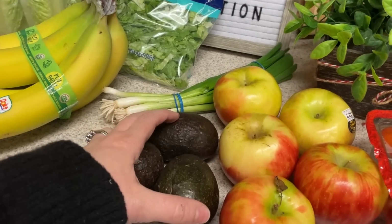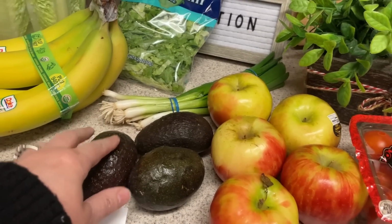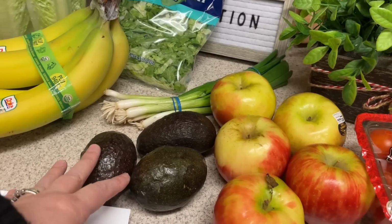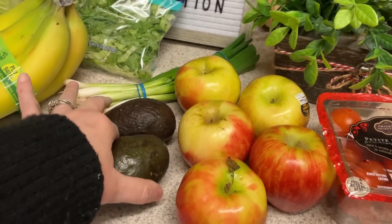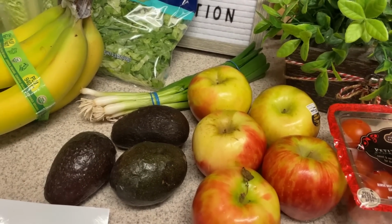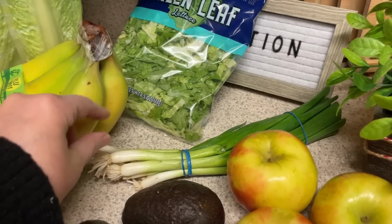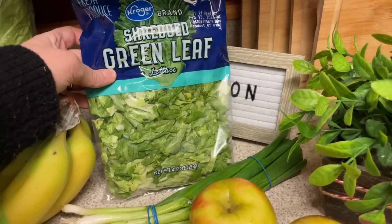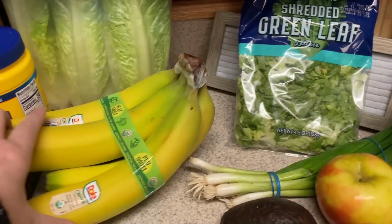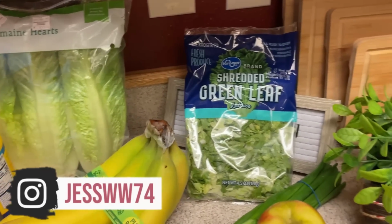I did pick up a few avocados. Avocados have been hit and miss lately. These were on sale, so I went ahead and just picked up 3. It was like $1 off of 3, and they were only 89 cents a piece, but these won't feel that great. So I'm glad I picked up the thing I'll show you here in a second that is a new find for me. Picked up some green onions. I plan on having some tacos this week, so I did pick up some shredded green leaf lettuce for that, some bananas, and then some romaine hearts for my lunch meal prep.